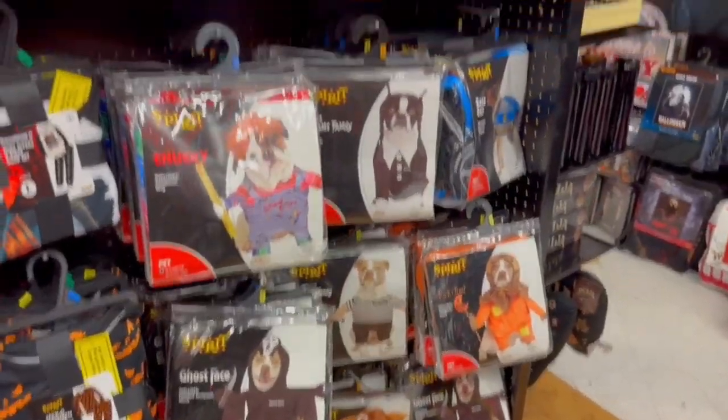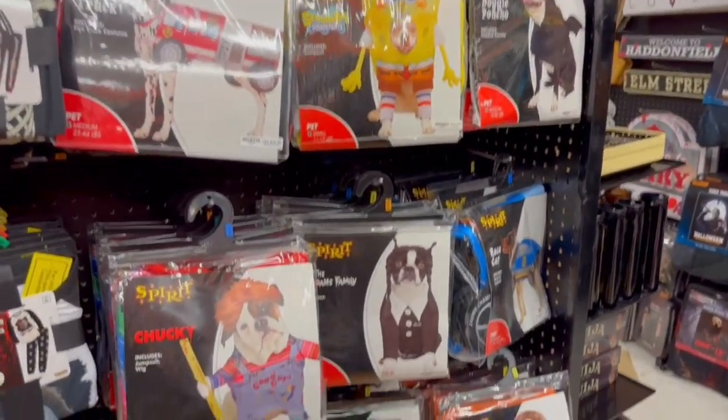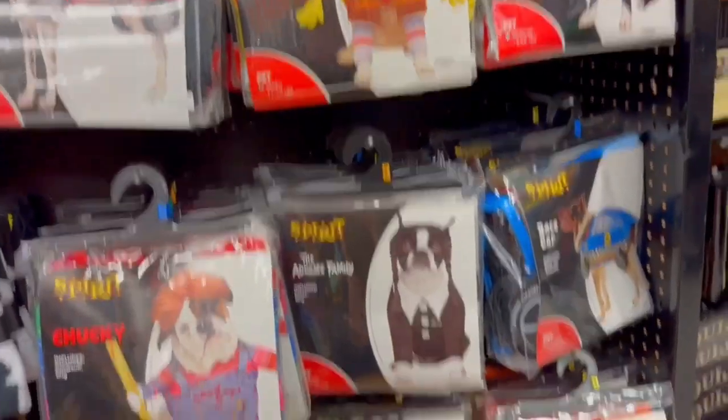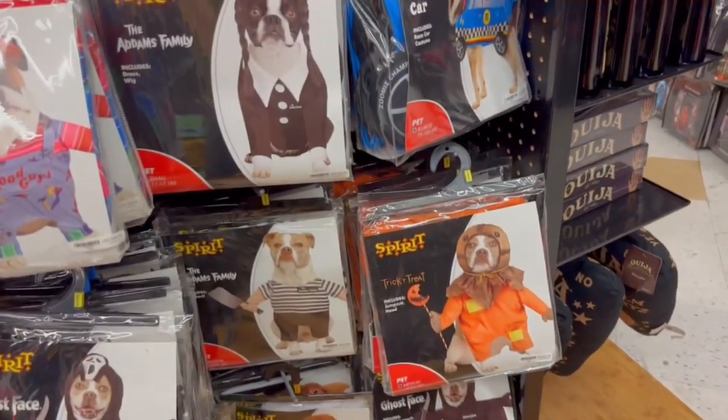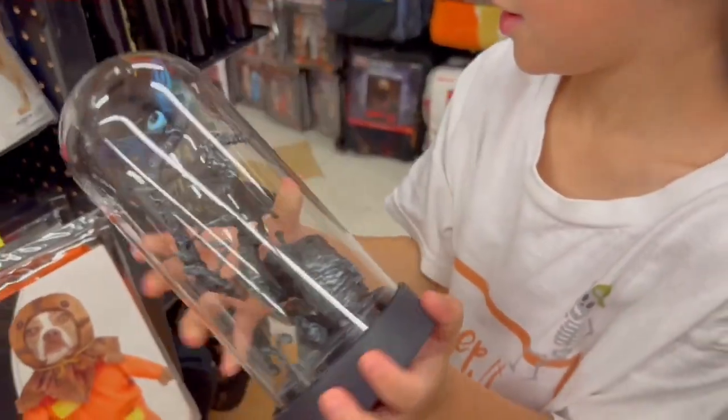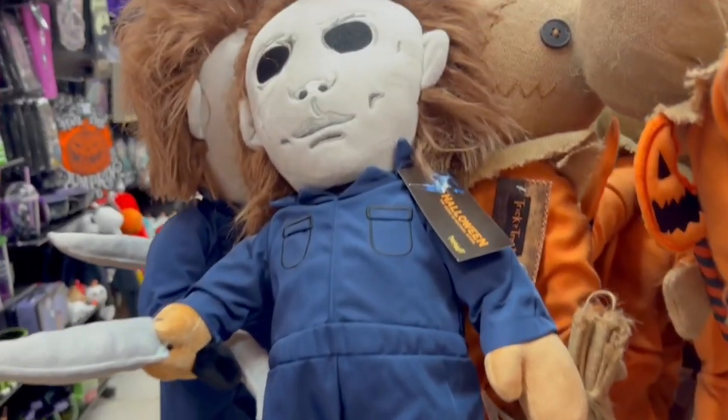Really cool. Oh, here are all the puppy costumes. Lots of puppy costumes. The Chucky one is awesome. And they usually have a Pennywise one, but I don't see the Pennywise one here. Sam's pretty cool too. Lots of pajamas. Ooh, creepy.